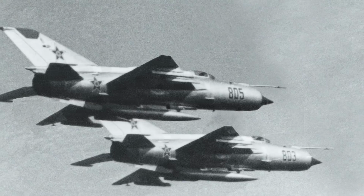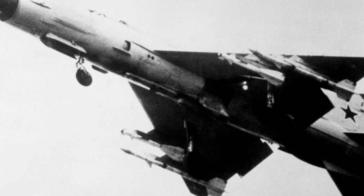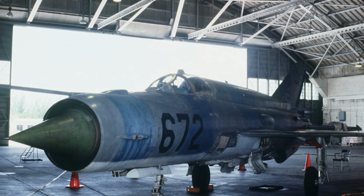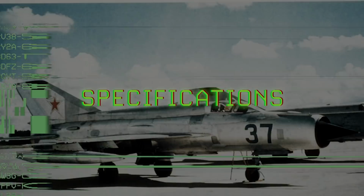The MiG-21's delta wing design allows for high speeds and incredible climb rates, but does result in rapid energy loss in a turning dogfight. However, it's easy to maintain and easy to fly, and its ruggedness has earned the MiG-21 its reputation and cemented its place in aviation history. Let's take a look at some specifications for the MiG-21 BIS.